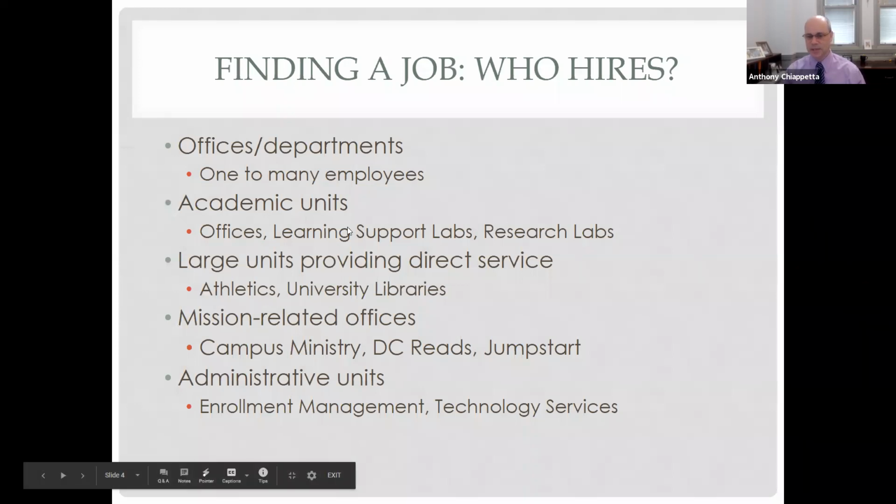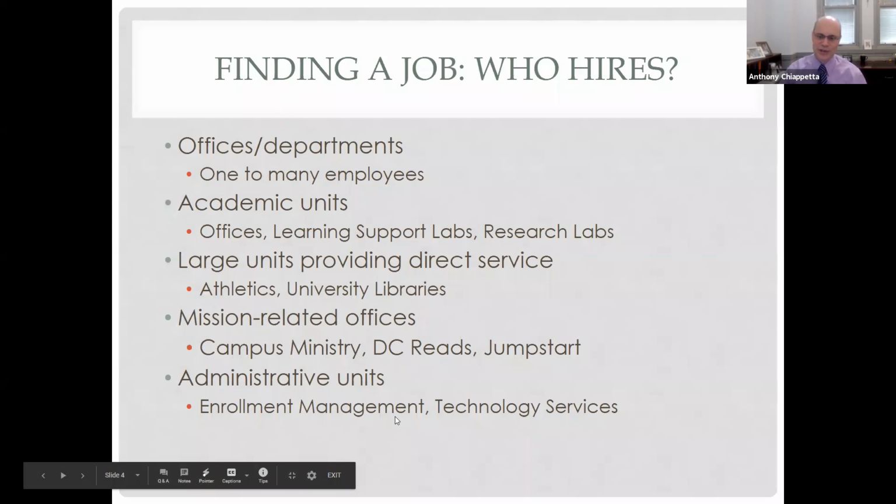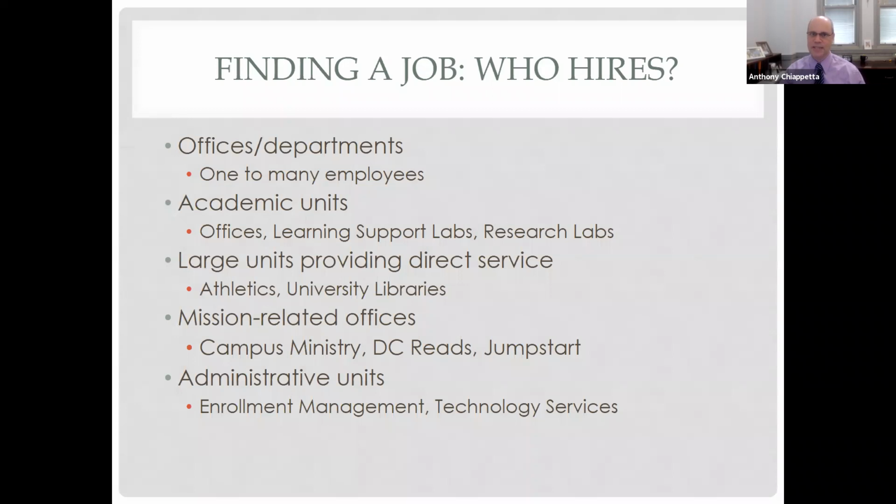But yes, there are academic units, some of the labs, some of the offices. There are larger units, like I said, athletics or university libraries that might run on different hours than just 9 to 5. Campus ministry, I already mentioned DC Reads and Jumpstart, and we'll talk about those a little bit. And then administrative units, things that help the university go. Enrollment management and technology services definitely need students to help keep labs and computers up to date and so on. So there's a wide variety of opportunities, and the majority of them get posted right now, but as we get them, even if it's halfway through the year, we'll put it up on Handshake so that you can still apply for it if you want to.